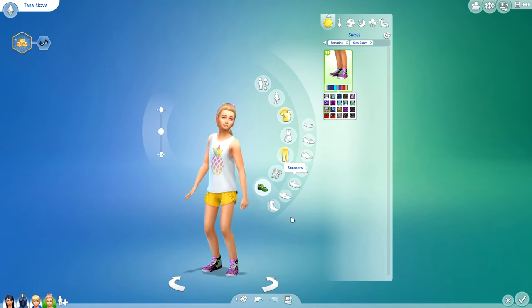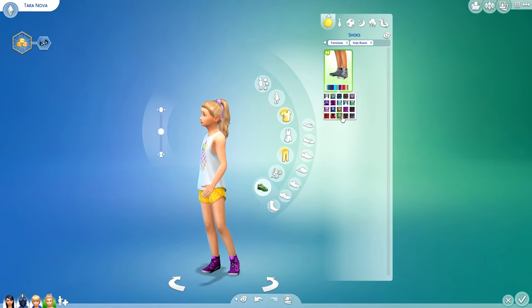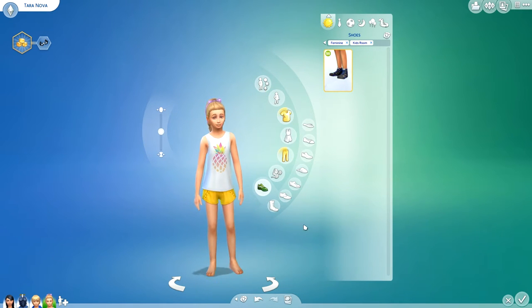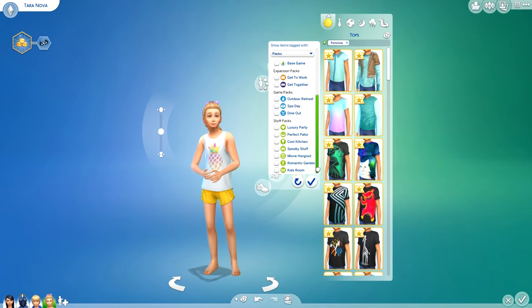So, ooh, I like that. Alright, and we've got some red. Alright, so once again, one style, but it looks like it's made to tailor both masculine and feminine styles. Alright, let's move on to the tops. I'll go ahead and filter it.